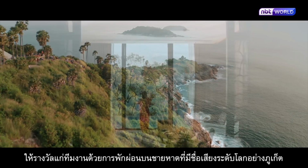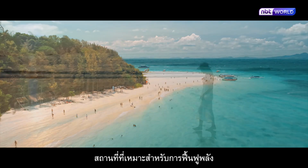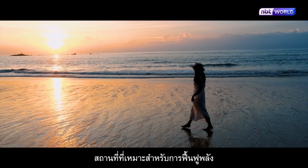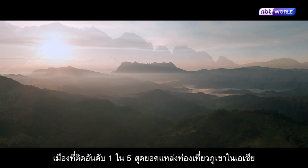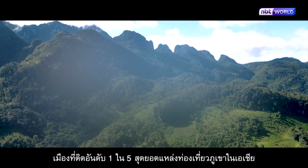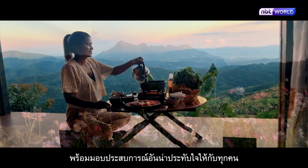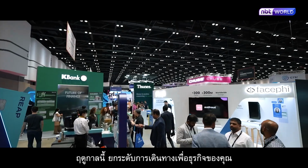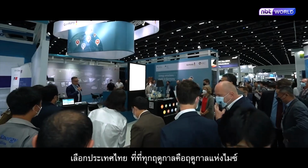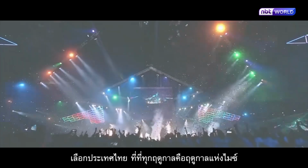Reward your team with relaxation on Phuket's world-renowned beaches, providing the perfect backdrop for rejuvenation. And don't forget to visit Chiang Mai, ranked among the top 5 mountain destinations in Asia, where majestic peaks and a rich cultural heritage await to captivate every traveler. This season, elevate your business journey. Choose Thailand, where every season is the perfect season for MICE.